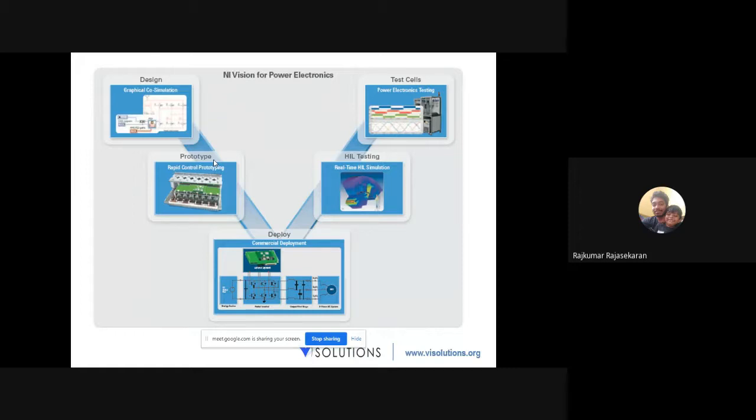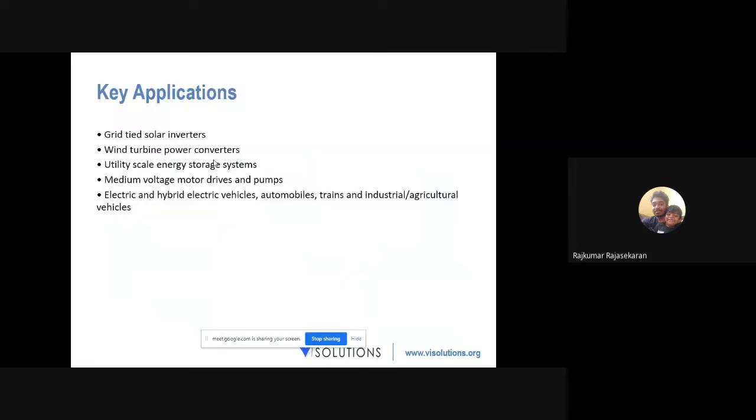So this is the vision for Powertronics. Apart from that, Powertronics could be used for any domain. It could be used for automotive, renewable energy, semiconductors, anything. It finds applications in many places: grid control inverters, wind turbine power converters, utility scale multi-drive drives, electric hybrid vehicles, and so on and so forth.